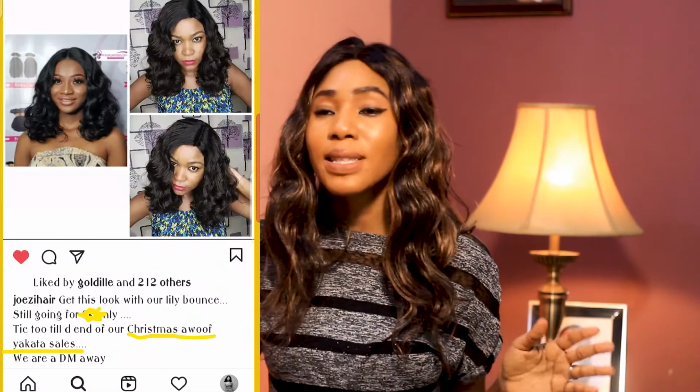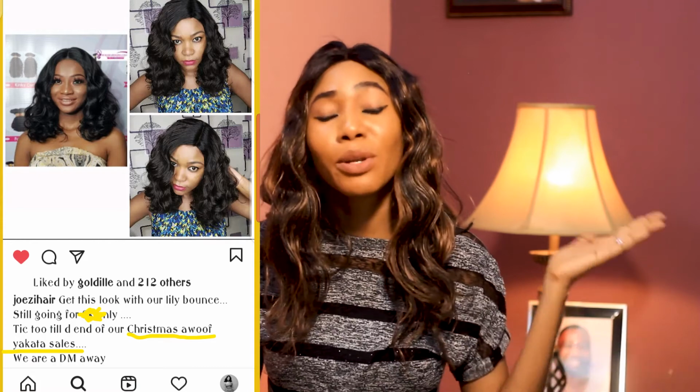And this is my final tip: to get some of these wigs for the lowest prices, you have to get them while they are on sales. So by the time you check the sellers' pages, they may not be selling for these prices, but don't worry, chat them up and ask them when next they'll be running sales, or just look out for their pages. They run these sales from time to time, so if you don't get these particular ones, you'll see several others running on sales.